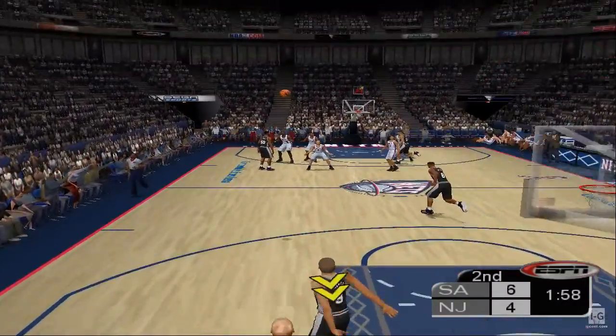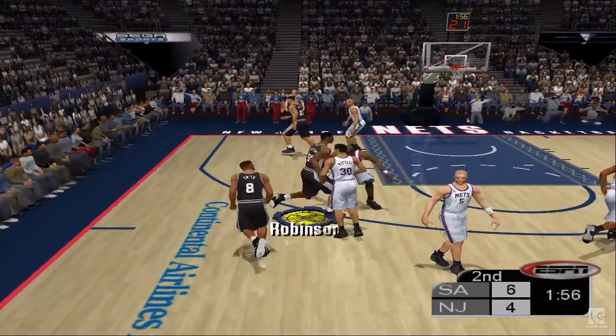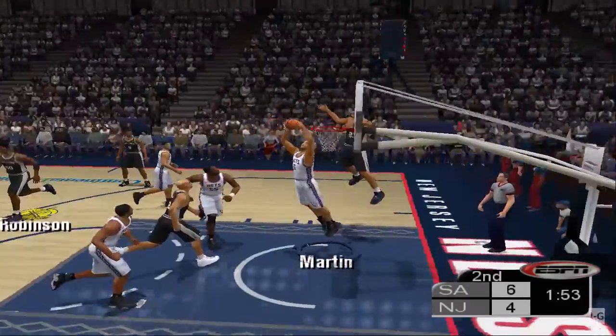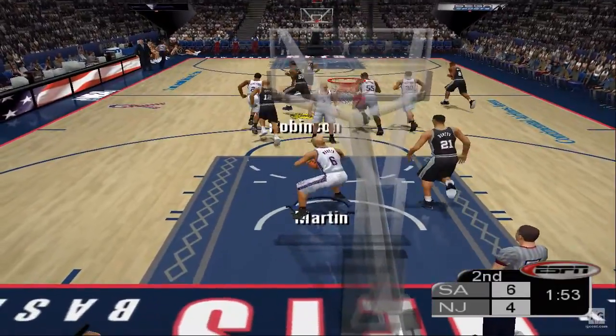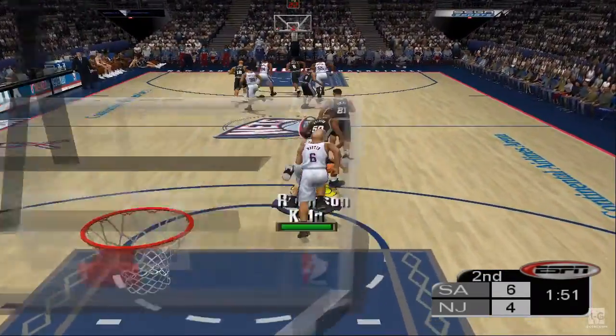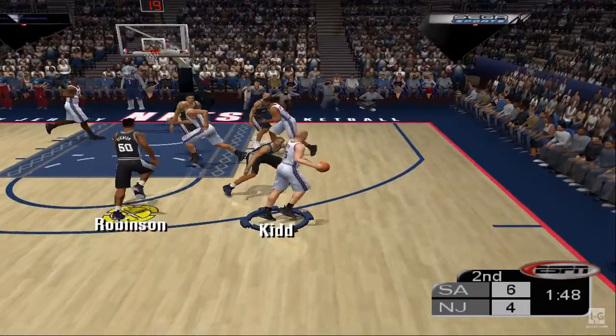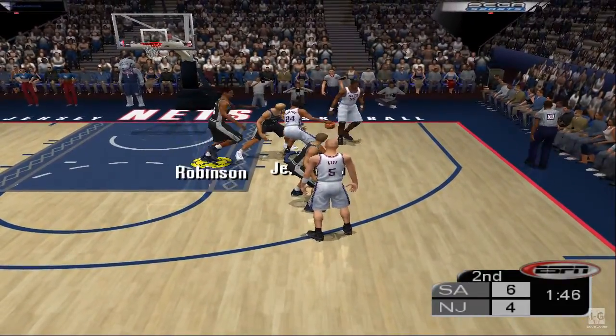Owen with the inbound. I got it. Robinson has the ball. Robinson launches from beyond the arc. Gets the front rim. Robinson comes away empty, but he was played pretty well on that. I'm not surprised he missed it. Watch the block. Bounce pass. Box foul.